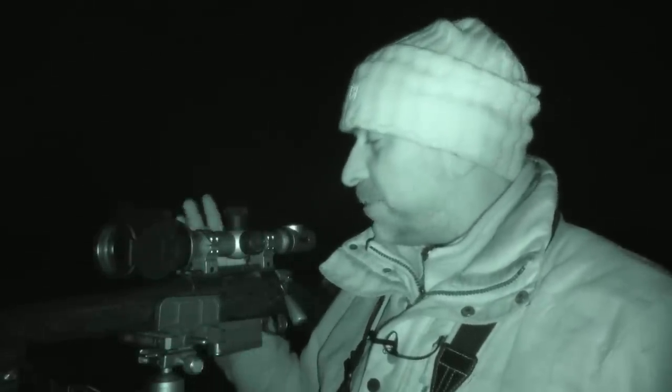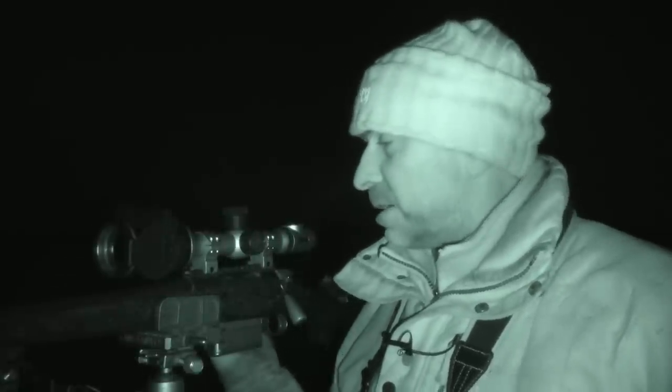Well, that's three foxes down this evening to the Pulsar Duo. Not that it was much of a test for the scope or the rifle for that matter. They were all within 80 yards. I haven't really said an awful lot about the Duo. I've literally just cracked on and used it. It's a good little bit of kit.